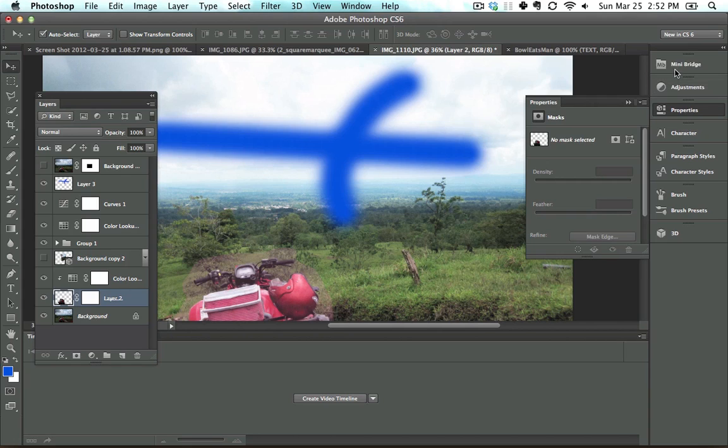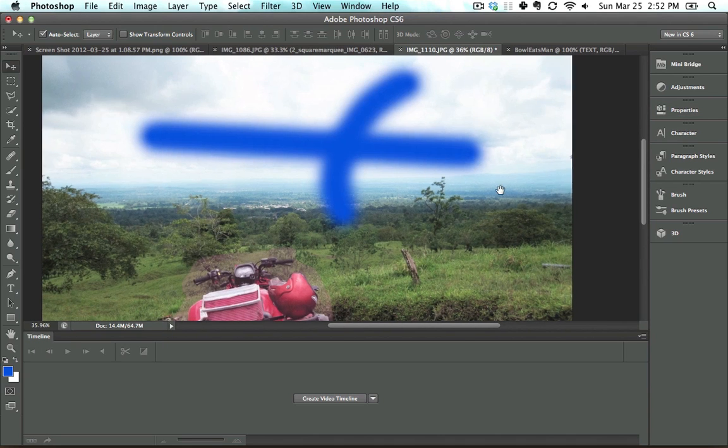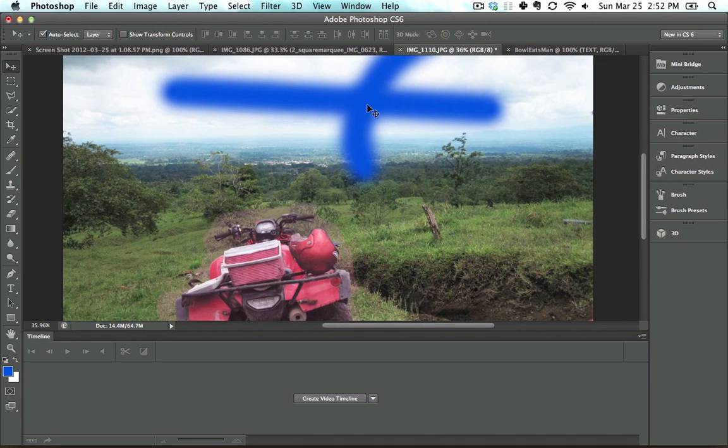So, cool things that they've added. Mini Bridge works now. Brush is slightly better. 3D is significantly better. Video is significantly better. The interface is a lot more suave. And then they've also done a few other things. Let me show you a few other things that they've done that are really nice, that I'm a fan of.